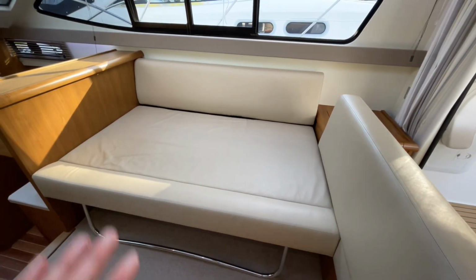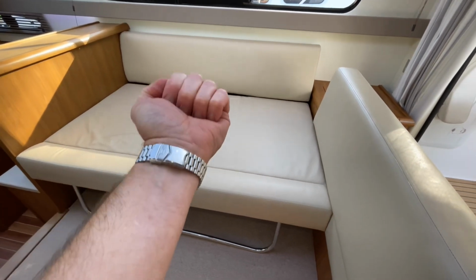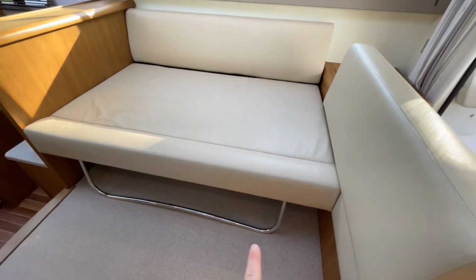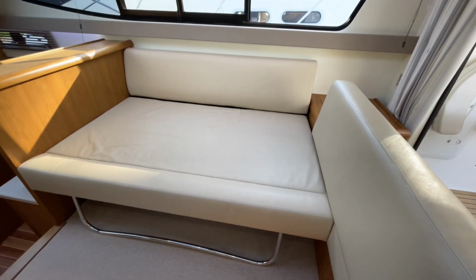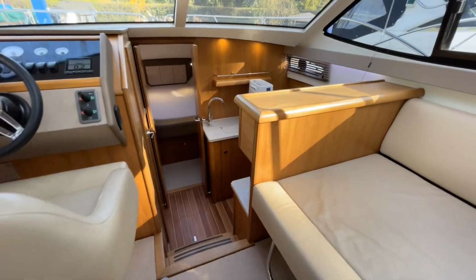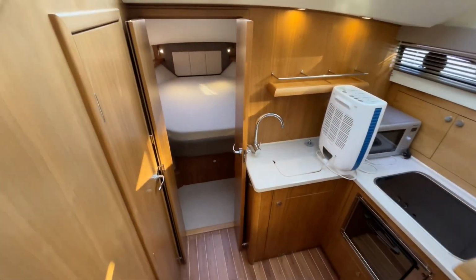So it's really easy, there's not loads of faffing around with that. The whole thing just draws forward out from underneath the deck, and that stainless steel bar drops down, so that's super easy, and that gives you that occasional double berth. So let's go forward. I'll take you down into the forward cabin.